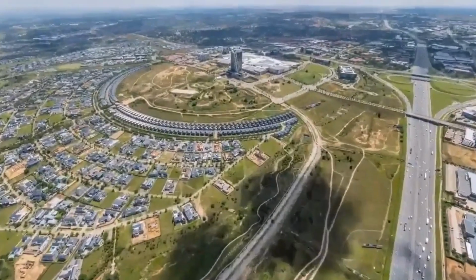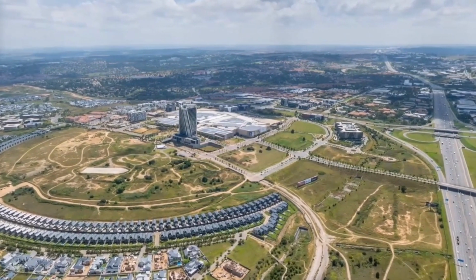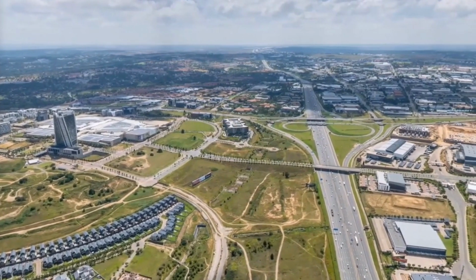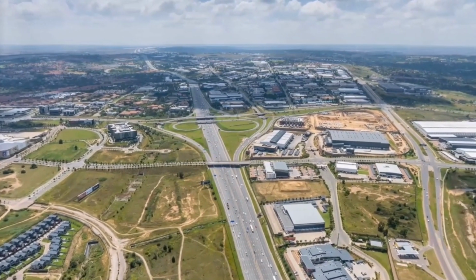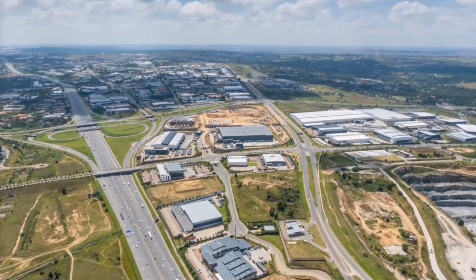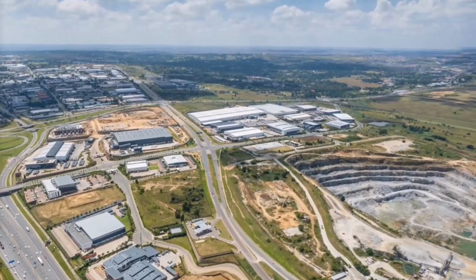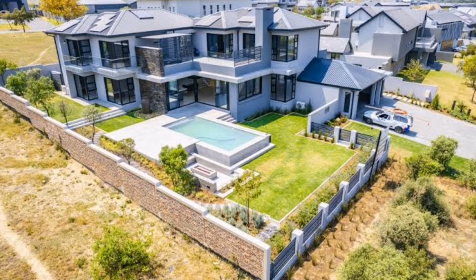I can already hear by the name that this place is about to be so flipping expensive, man. Okay, so listen, the Waterfall City has 120 plots of land, like 120 houses that you can get in that estate. The average house has around 8,000 to 10,000 square meters of land. Okay, and then, what? I'm checking if it's just my eyes because I don't think I read that correctly. But the average house starts at 18 million rand.